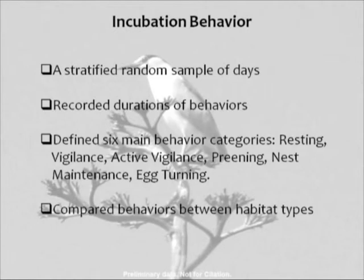So we have 20 behaviors that we've seen these birds do on their nests, but we've condensed it to the more important ones, like the ones that happen the most. So those are resting, vigilance, active vigilance, preening, nest maintenance, and egg turning. And I have examples of all of those. And we looked at those behaviors and compared them between the 2 different habitat types that we had cameras in.